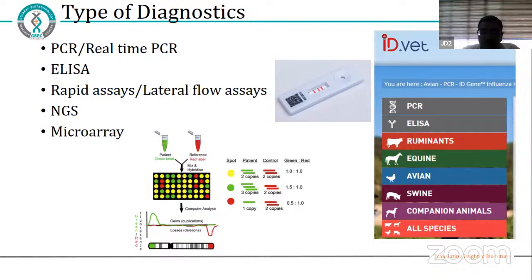Symbiotics, IDEXX. A number of companies have PCR and real-time PCR based diagnostic tests as well as ELISA based tests. ELISA can be used to detect the protein antigen or the antibody against a particular disease, virus or pathogen. Then recently a new type of assay coming up is the rapid assay, lateral flow based assays that detect the antigen within a few minutes, within 5 to 10 minutes.